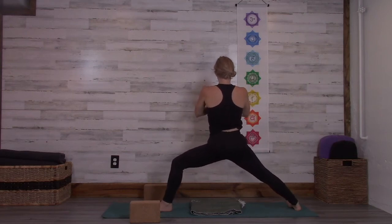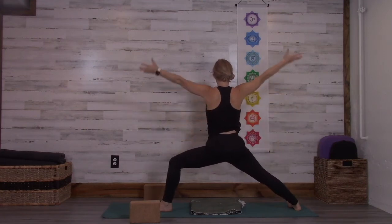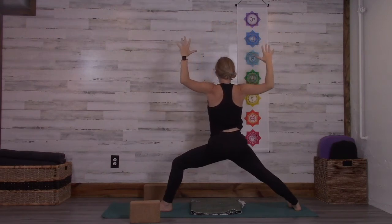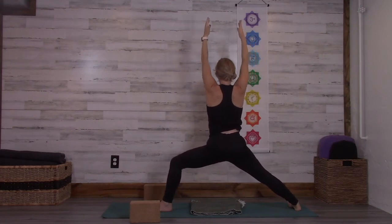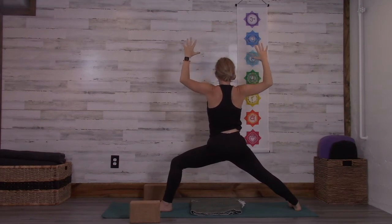Left knee over the ankle, and on your next inhalation, arms sweep down, around, and up. Exhale, bend at your elbows, cactusing your arms. Breathe in, stretch your arms back up by your ears. Exhale, cactusing your arms.